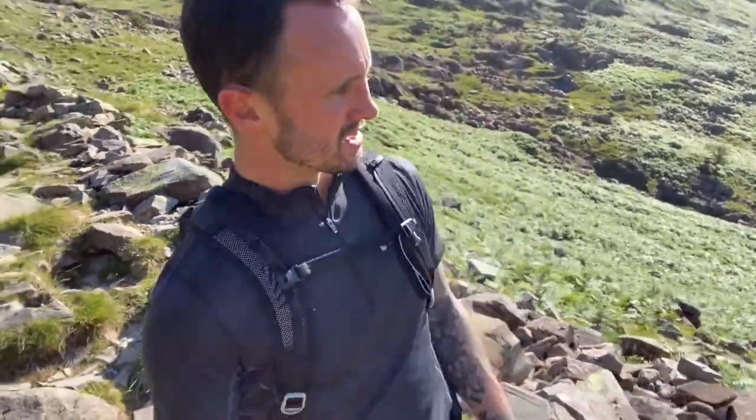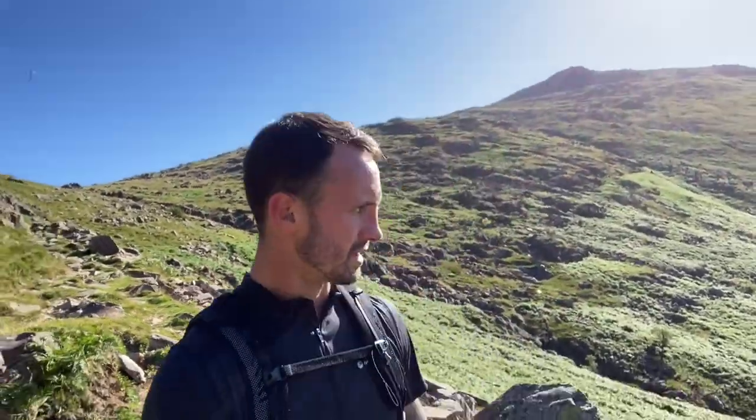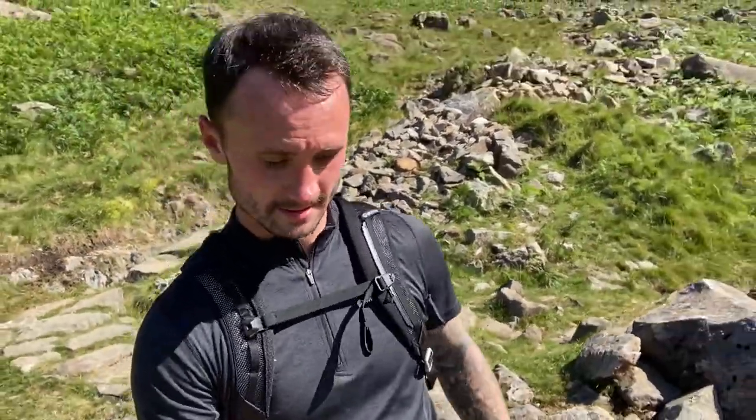Well, I timed this one perfect. It's 8:45 now, and you can see the trail heading up towards Angle Tarn. There's a fair few people coming up it now, so I think I've timed it perfect myself, but I don't like a busy route, as I've said before. So we're up, good bit of timing.